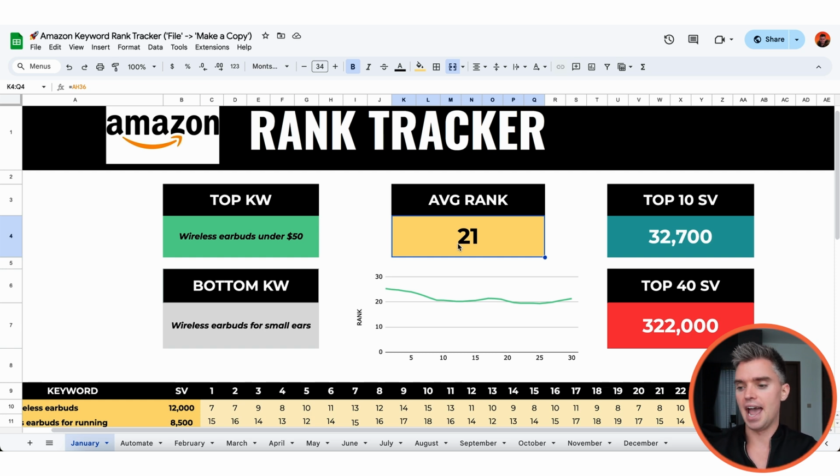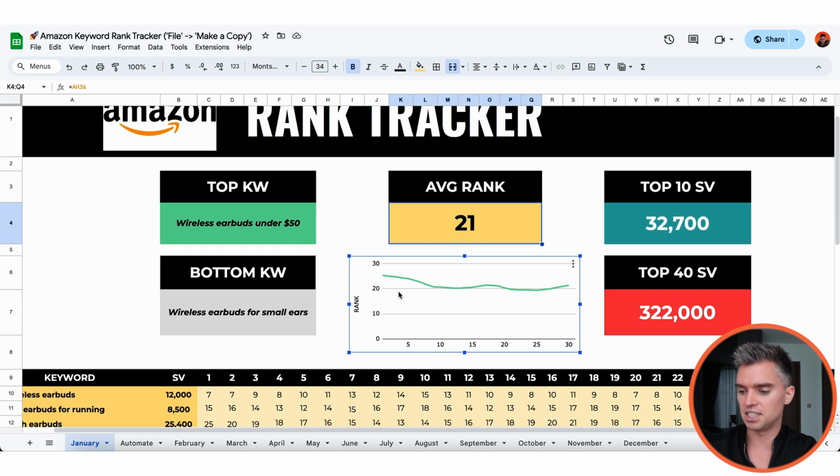The higher, the better. And the key is to not just look at the average for the month. You want to see that number increasing or at least staying the same. If you see it decreasing, that's the problem. And that's why we have this timeline here, which shows you your average ranking for these keywords over time. So if you were to draw a straight line, where would this go? It's actually decreasing. So our average rank for this month has actually been going down a little bit. Not a lot, but a little bit, from 25 to 21.